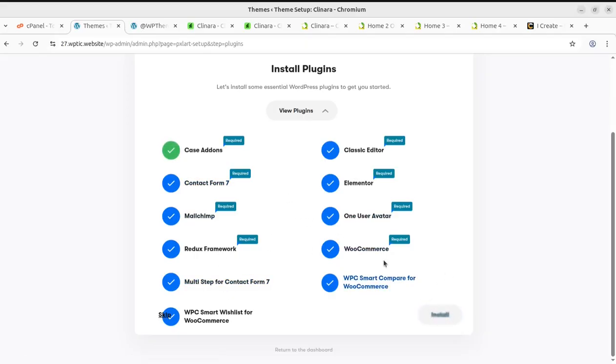So I just click on install, and I can see the green mark is evolving here. We need to wait until all the blue marks turn into green. I mean, until all the plugins have been installed. So just wait a while.